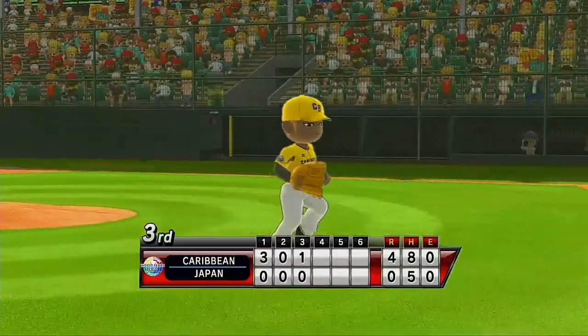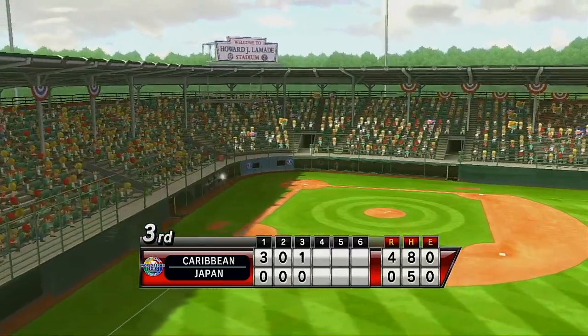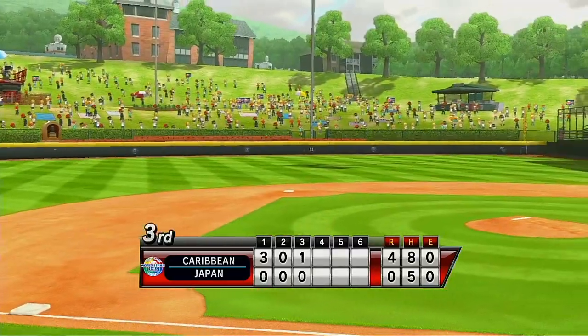You know, lights were added to Lamade Stadium back in 1992 so that night games could be played as part of the round robin tournament.